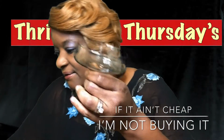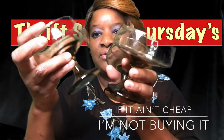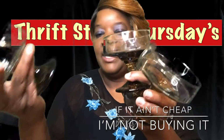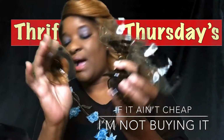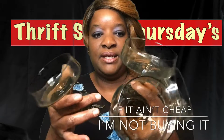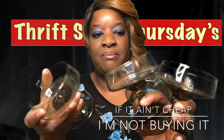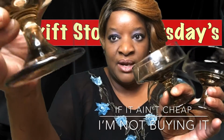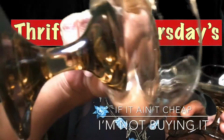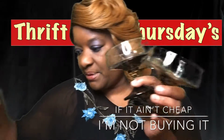And I got 4. Another set of pudding dishes. Beautiful. And these were 49¢. Now, I did take the tags off because I was getting ready to do a video with these coming up. So the tags are off, but I just hurried and put them back in the box so you guys can see them. But it's like that amber kind of gold, like a deep gold color. Isn't that beautiful? So you will be seeing these in an upcoming tablescape.